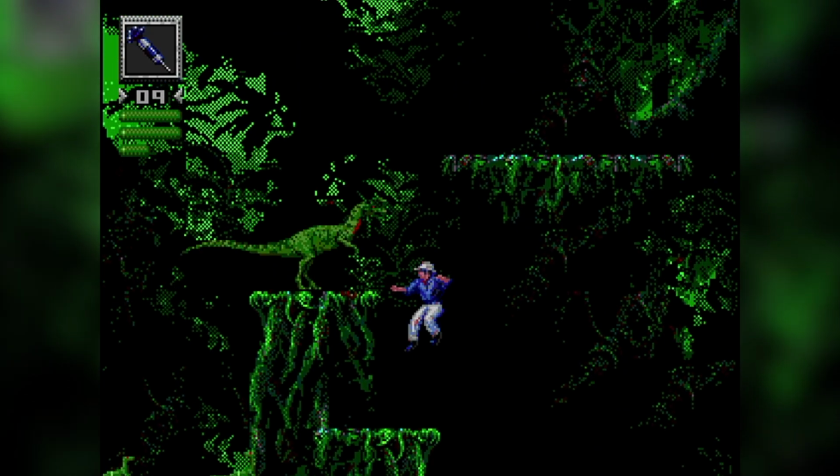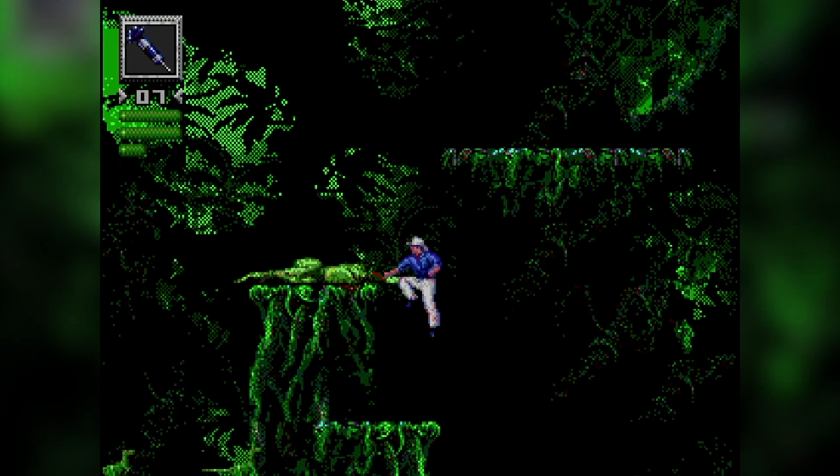This first game's not bad. It's cool if you like Jurassic Park. It's kind of like an exploration platformer game with slight action elements. But this game is a little different. So if the first game is like light, smooth rock, this is like thrash metal.